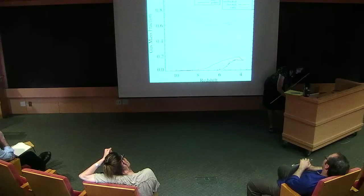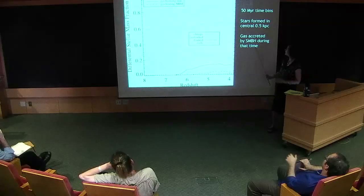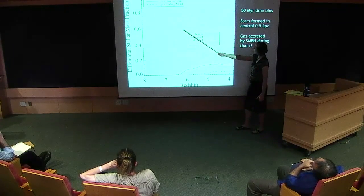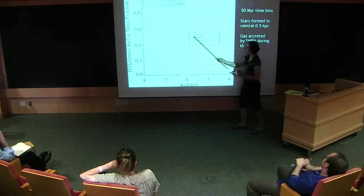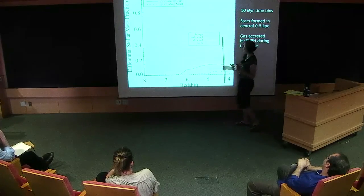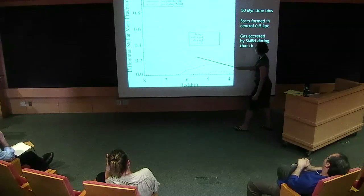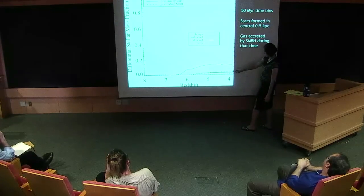So I have a lot of plots in the back of my talk. Here's the one with fractions of stars. So here, black holes are still a dashed line. Stars that form in the very center of the galaxy very recently are the solid line. Here I'm not doing a cumulative fraction. This is everything that just happened in 50 million year time bins. And I don't really see a lag in the stars for clumpy or for cold flows relative to the black hole. Here there is still one.